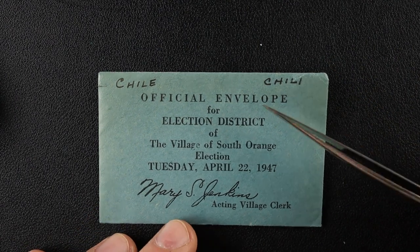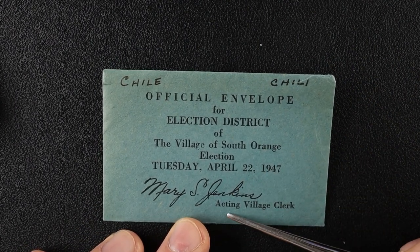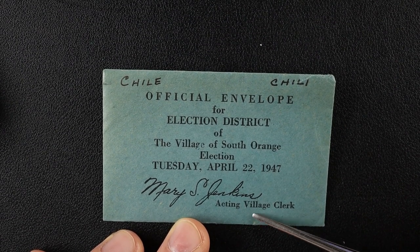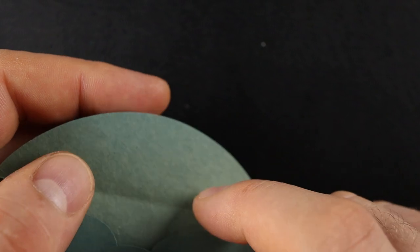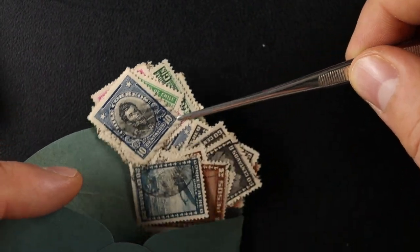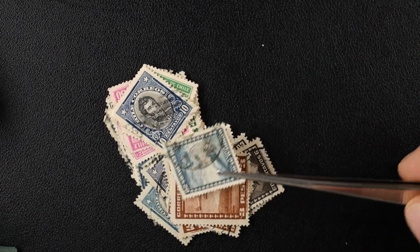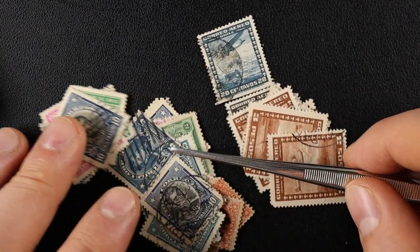Okay, what is this here? Official envelope, 1947, Mary Jenkins, acting village clerk. Cool envelope. It feels like there's a decent amount of stuff. There is. Okay, so that's everything. Kind of spread it out a little.